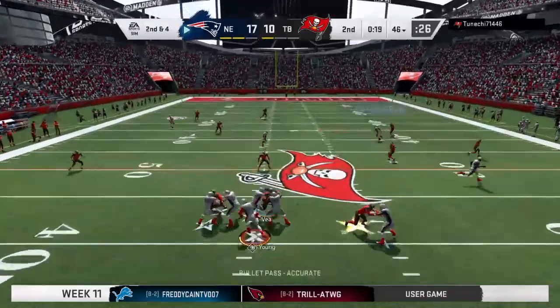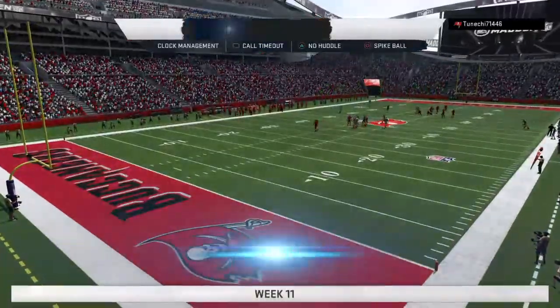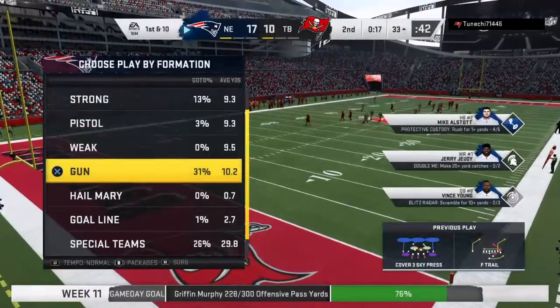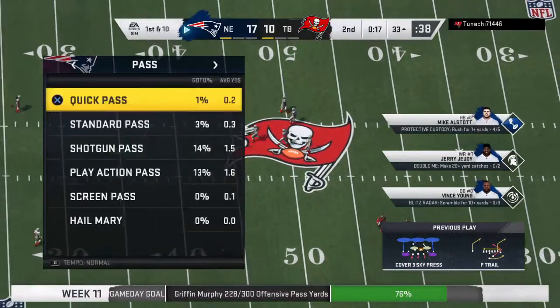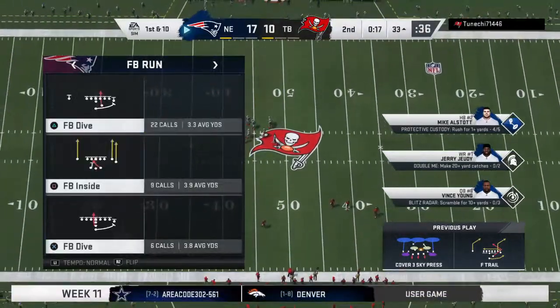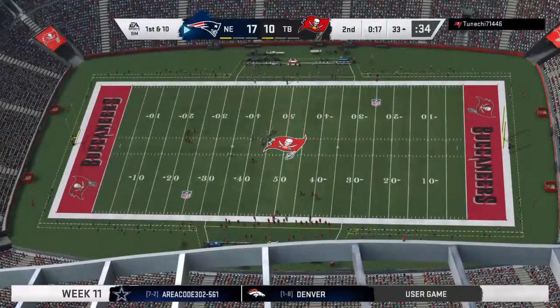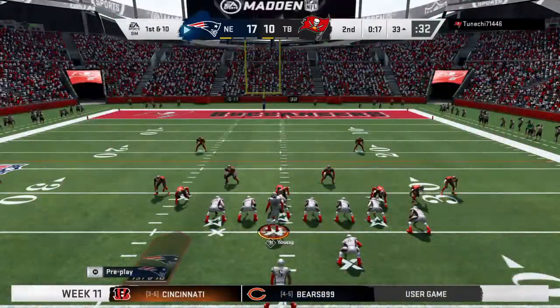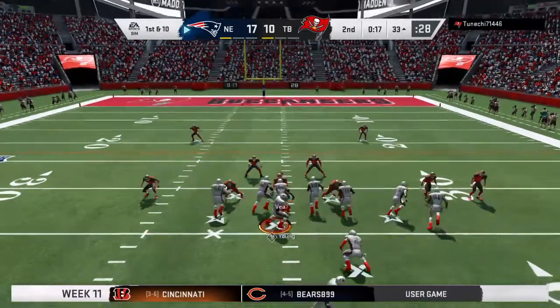Throwing, Young. Going down the middle, and it's complete. Now the Patriots will use the second of their timeouts as they'll stop it with 17 seconds to go in this first half of action. This quarterback now 7 of 10 here in this first half, and he's got a 1st and 10.